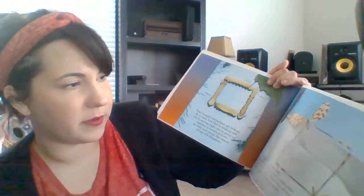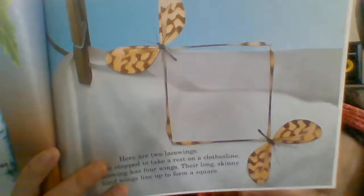Here are two lacewings. They have stopped to take a rest on a clothesline. Each lacewing has four wings. Their long, skinny hind wings line up to form a square. I don't think I've ever seen those. Those are cool. Lacewings.